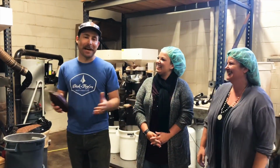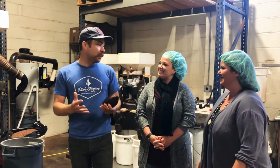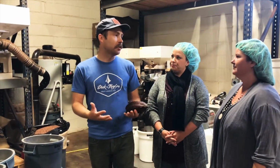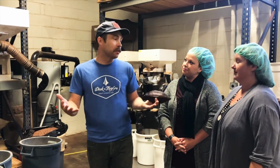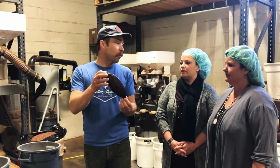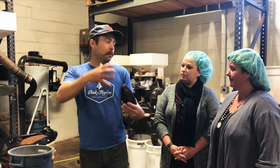All right, well, welcome to the back. Like I said, we're a small batch bean-to-bar maker, so we make the chocolate from the bean, which is different than a chocolatier who takes chocolate that's already made and makes wonderful confections. We're starting with the raw ingredient. This is kind of an example of a dried cacao pod, what it comes from. They can be as large as a football.